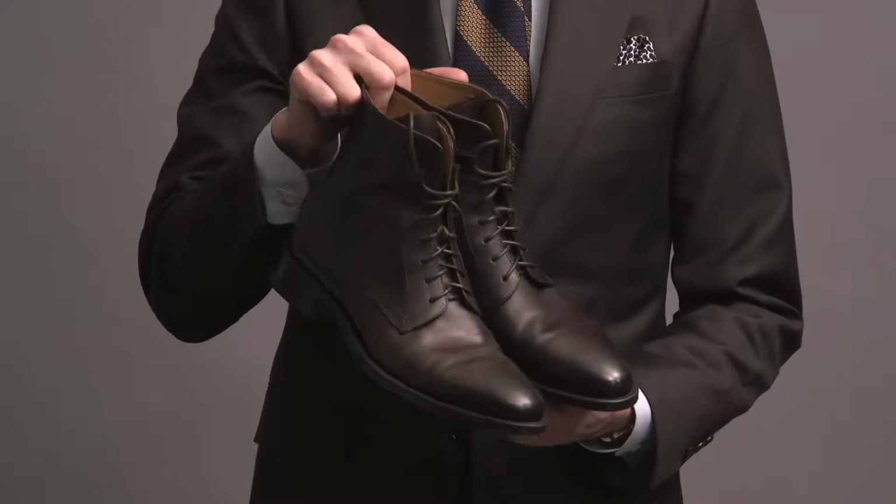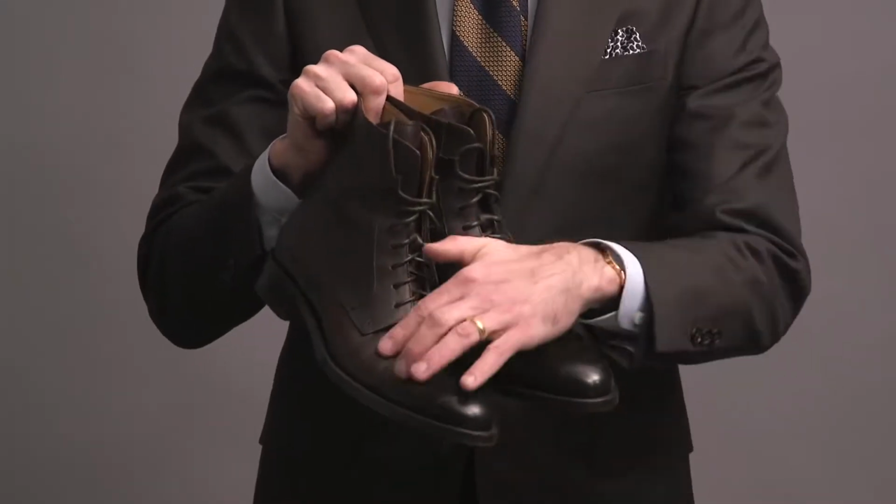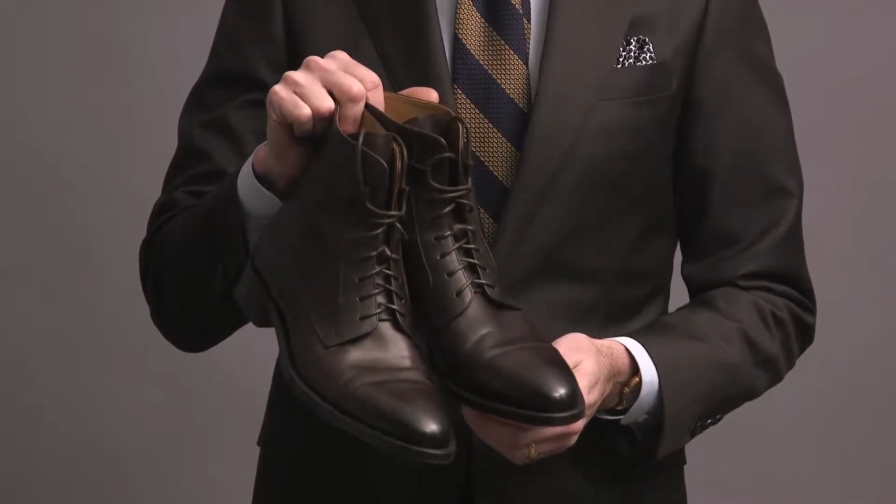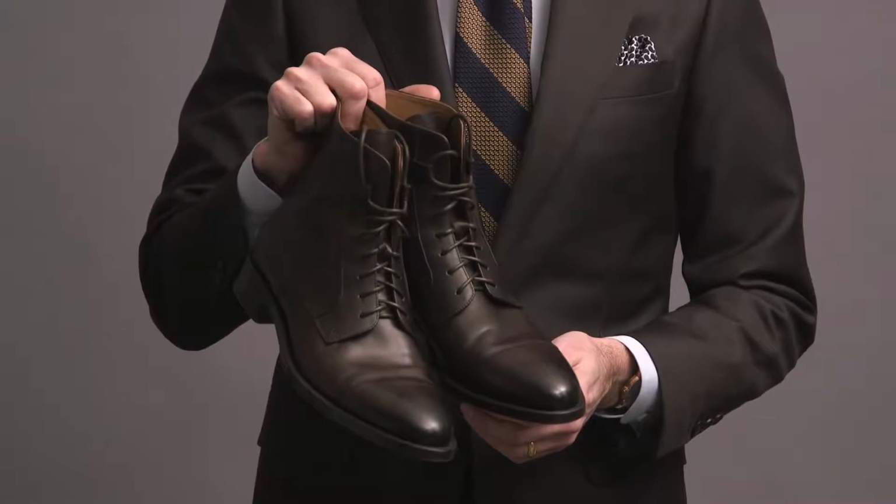Here's another new pair you've seen recently. These are by Scaroso, a lace-up leather dress boot. These are a little dressier than the Daltons, but I've quickly come to have the same affinity for them. They're very versatile.